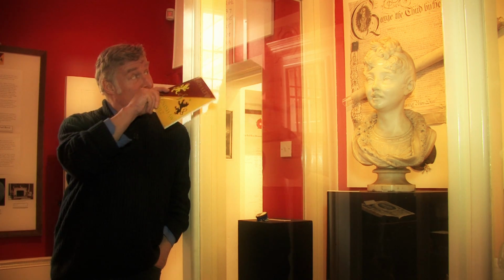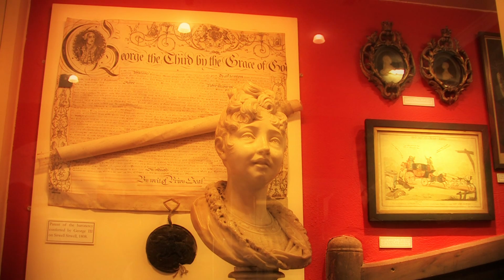It's a rather beautiful thing which we're very, very proud of. Also very proud, moving along the case, behind Princess Charlotte there is the patent of the baronetcy, which was granted by George III in 1808 to Sitwell, so he became Sir Sitwell, and so did his descendants.